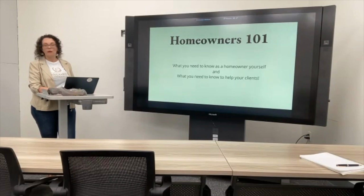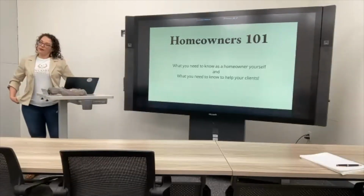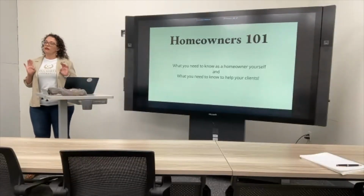So with the depreciating aspect of certain insurance companies, that's probably for more than just the roof. Would that apply if you have a fence or siding damage? No, they're not allowed to do that. It's only on roofs. Okay.